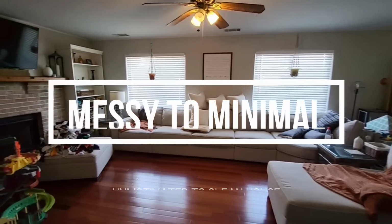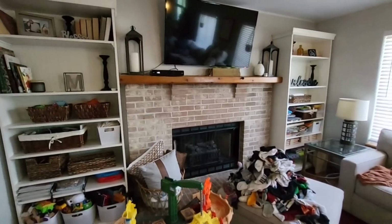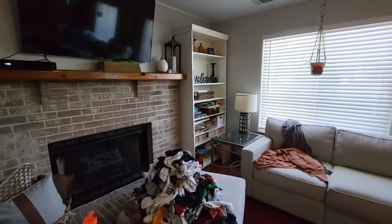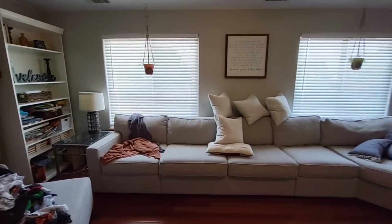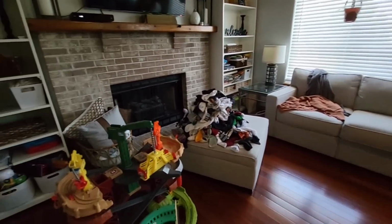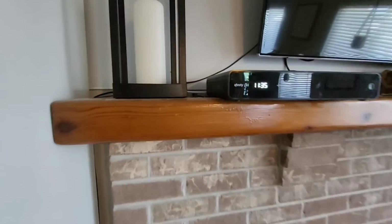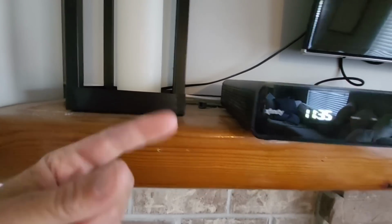Welcome back to my messy to minimal mama journey, where today's video is going to be slightly different than what I typically bring you guys. Yes, as you could see, this room is not a complete disaster. Thank goodness for that. However, there are several neglected spaces that definitely need to be cleaned and wiped down and dusted. For instance, this dusty mantle.